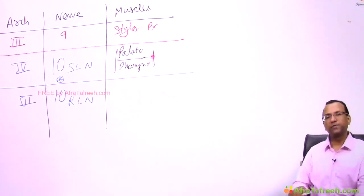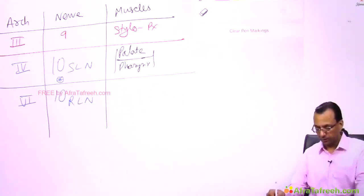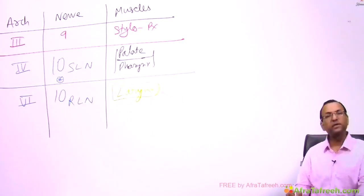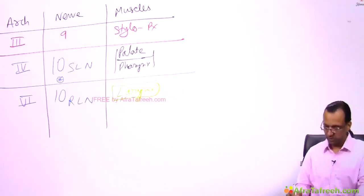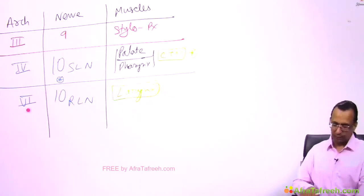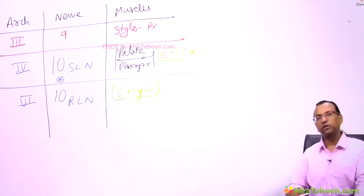And what about the muscles of the larynx? They develop in the 6th arch. Now, if you say muscles of the larynx develop in the 6th arch, all the muscles of the larynx? No. One exception is there. What is the exception? It is the cricothyroid muscle, a tensor of the vocal cord, developing in the 4th arch. You're telling almost all the larynx muscles develop in the 6th arch, but except one, which is a tensor of the vocal cord, the cricothyroid muscle.